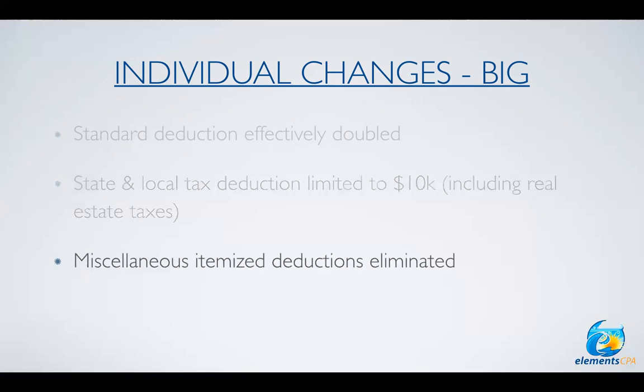Another change for individuals is that the miscellaneous itemized deductions have been eliminated. Some of those in the miscellaneous category included investment advisory fees, tax prep fees, unreimbursed employee expenses, and legal fees for tax-related cases. Those have just been completely cut out. So you'll no longer get that benefit on your individual tax return.